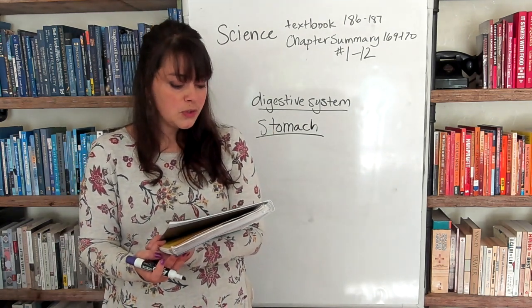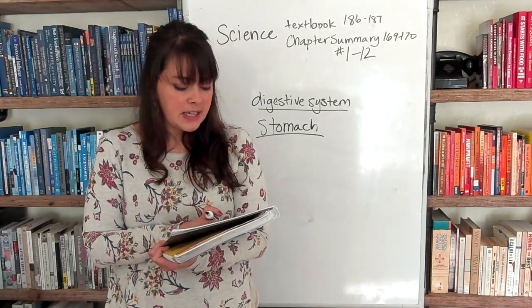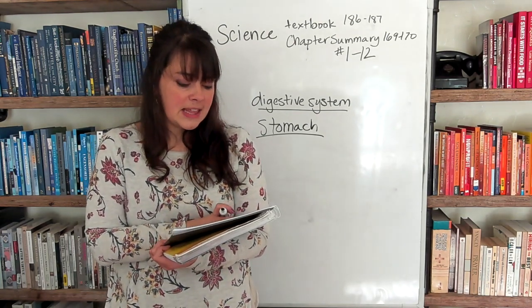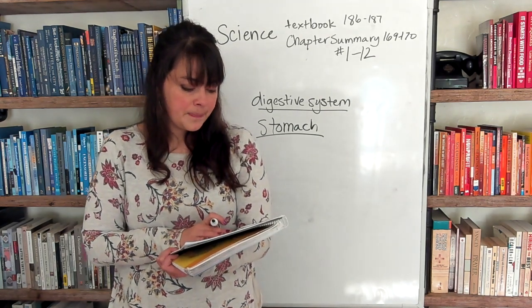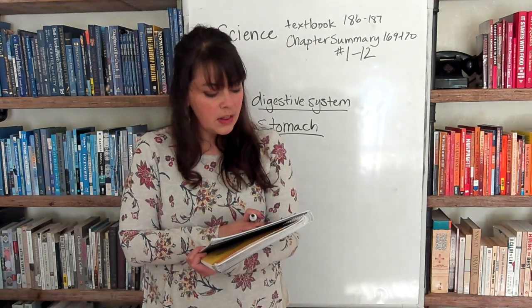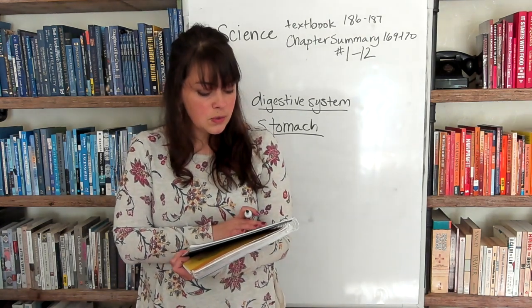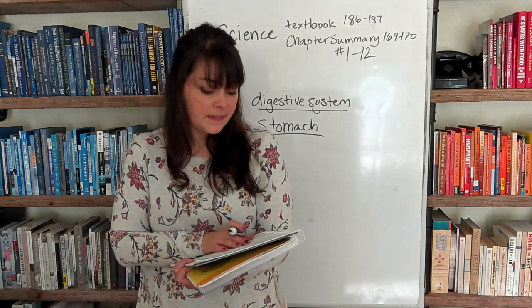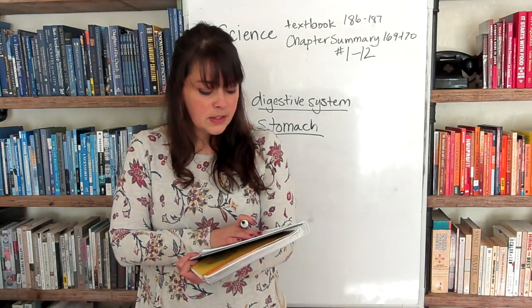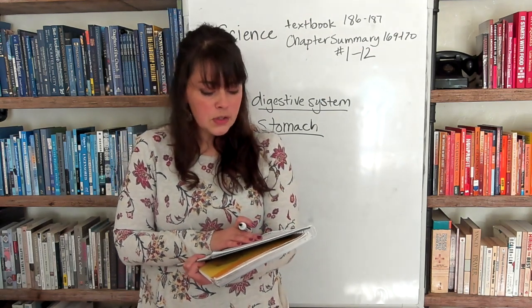The muscles work to squeeze and mix the food with digestive juices. The juices help break down the food even more. Your food is a thick liquid when it leaves the stomach. The liquid then moves to your small intestine. Your small intestine is a very long tube with thin walls. By now, the nutrients are small enough to pass through the walls. They move into nearby blood vessels. There, the blood carries the nutrients to feed other parts of the body. Not all the food you eat is used by your body.